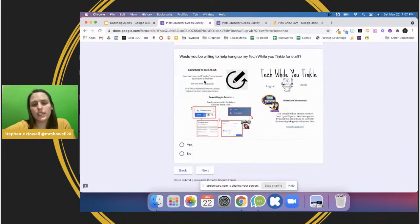And then I do like to hang up Tech While You Tinkle. So if you are interested in helping me hang this up, I would love your support because being in multiple buildings, it's sometimes hard to hang up all of these fun Tech While You Tinkle PD opportunities. So if you would just hit yes, or if you're not interested, totally fine. I'm just looking for one person in each building to help facilitate that.